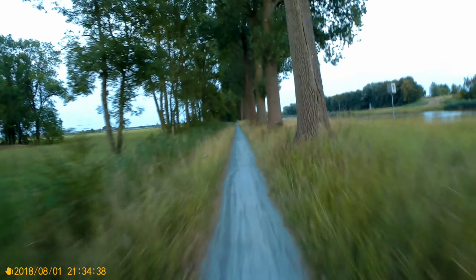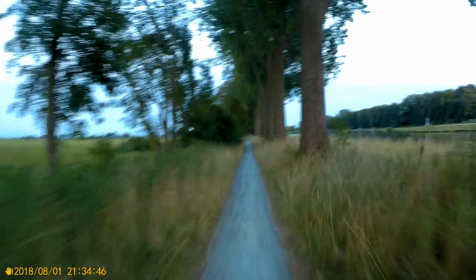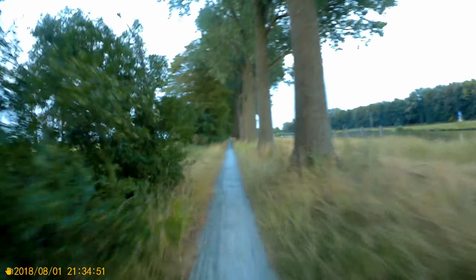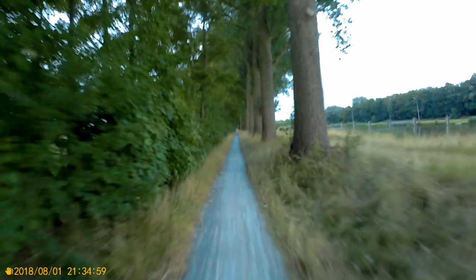Branches are over this part of the road. A little bit up to speed. I'm driving a little bit faster than this afternoon, mainly because there is not much traffic here and it's also a lot cooler. Not that I am cool at the moment because I'm sweating like crazy, but temperatures have dropped considerably, so it's nicer to ride.